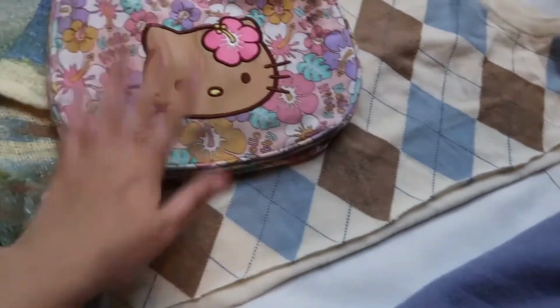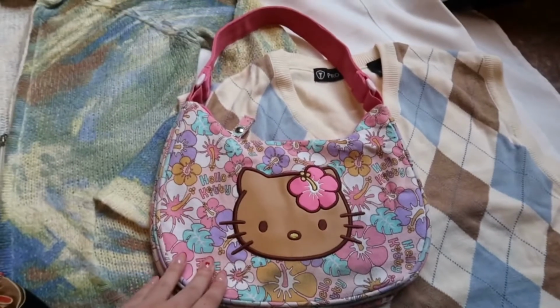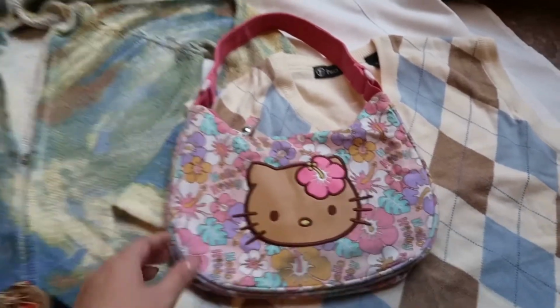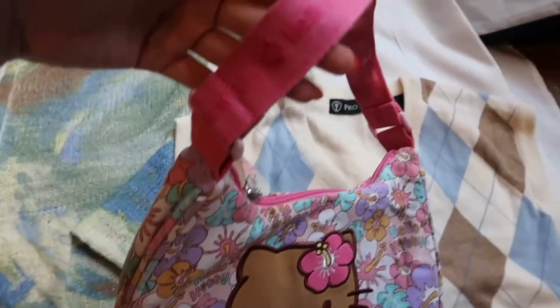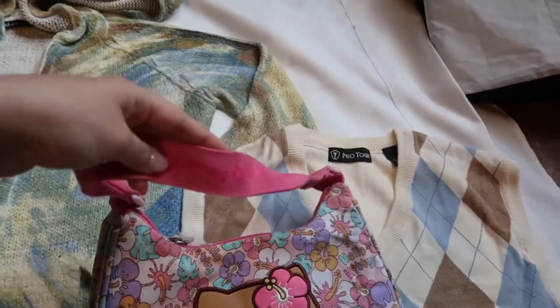And then lastly, she said that she really likes Hello Kitty, and this hasn't sold on my website, so I just figured I would gift it to her. So it is this little Hello Kitty shoulder purse. I love the detailing that is on this. It's such a cute purse.